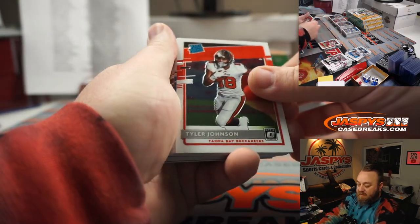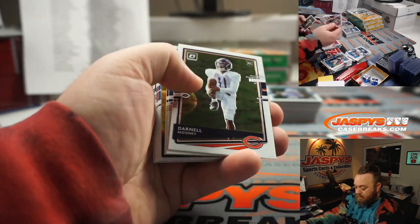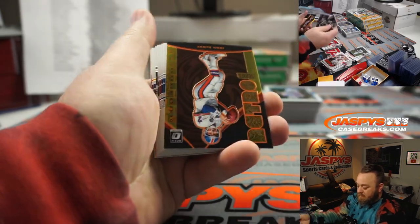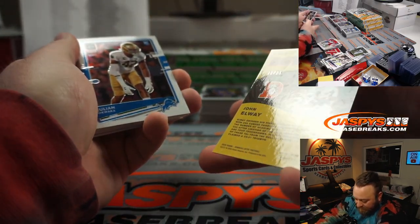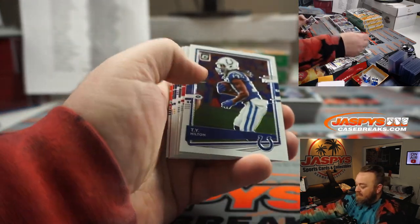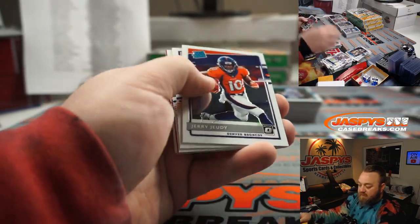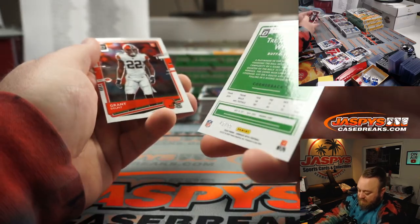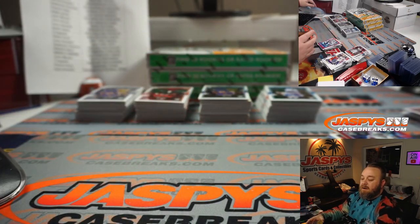Tyler Johnson for the Buccaneers, I Capola. Darnell Mooney for the Bears, Sean Maddock. Little retro, John Elway, 11 out of 25 for the Denver Broncos, John Dineen. Julian Aquara for the Lions, Eric Ainge. Kyler Murray, second year for the Cardinals, Sean Maddock. Jerry Jeudy for the Broncos, John Dineen. Tre'Davious White, red to 99 for the Buffalo Bills, Mark Miller, and Grant Delpit for the Browns, I Capola.